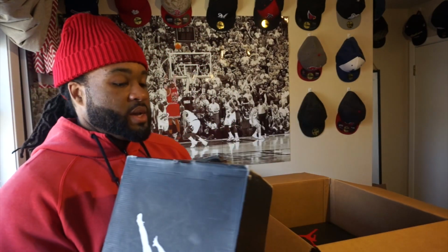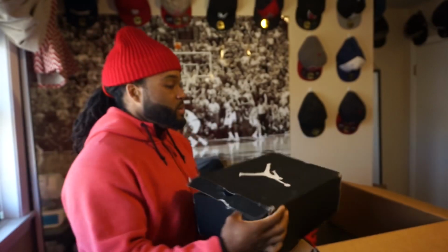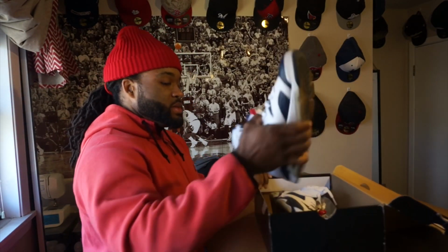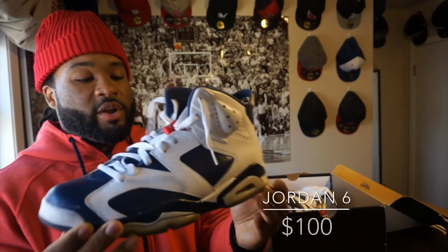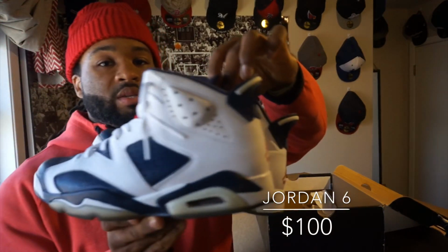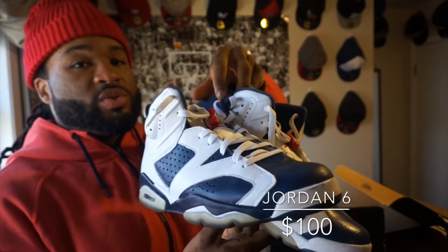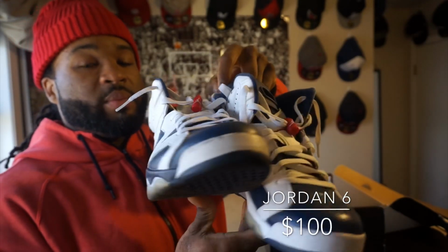Next up, I got a size 10.5 Jordan 6, size 10.5. The box is beat up. Olympic 6s, a little dirty. Could use a good wipe down. Overall though, it's not too bad. Somebody will cop them. Size 10.5 Jordan 6s will need a good little cleaning. I'll see what I can do about that.